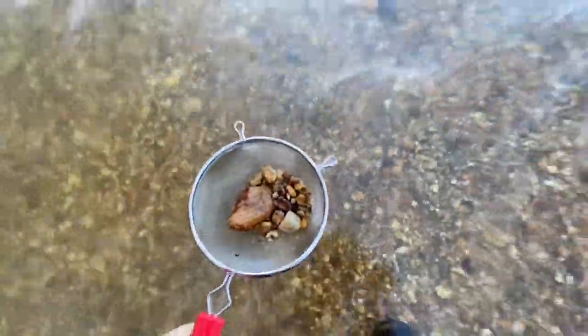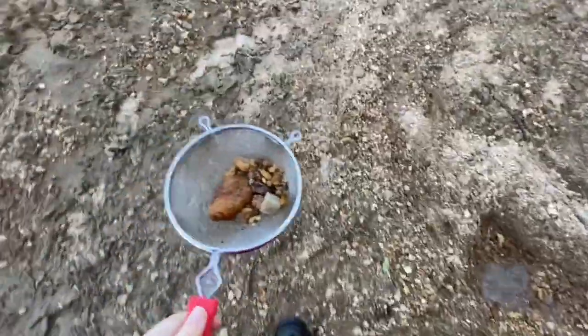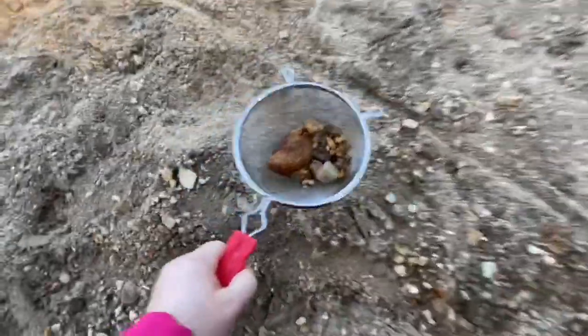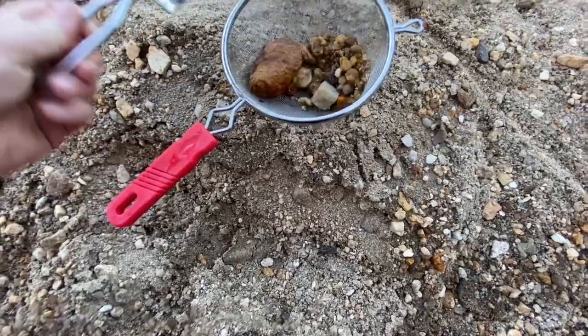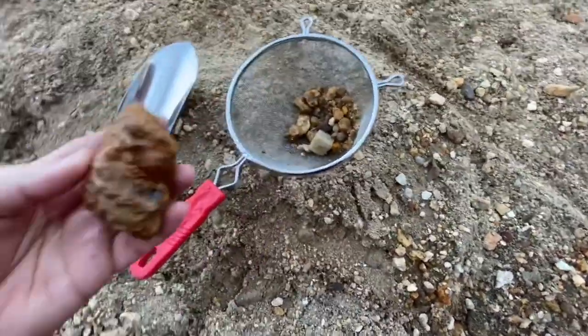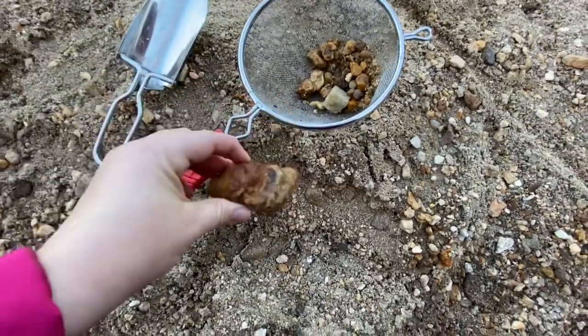Like I see a big rock right here and some other stuff. So I'm just going to carry that out, and then sit here and sift through it with my shovel and my hands. So this is kind of the boring part, but I'll check back in if I find anything cool.